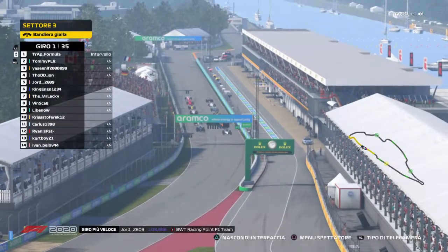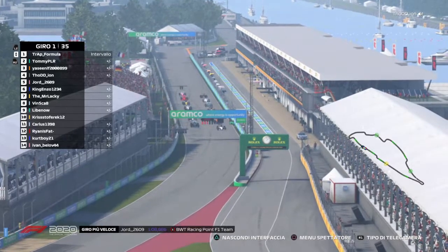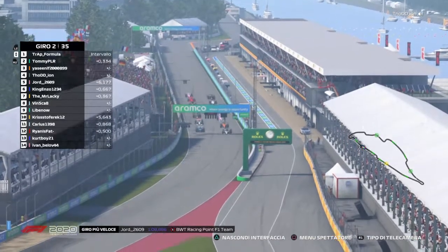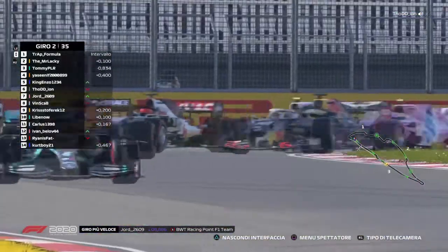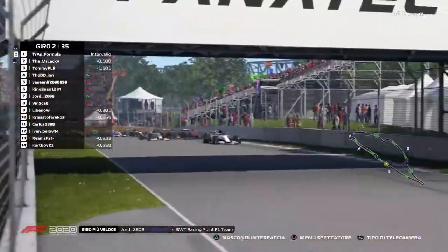And let's see. The lights are about to start coming on. It's the fifth light that says the Canadian Grand Prix is on! Great start by Tommy, who takes P1 out of Trap Formula. Very bad start from the Tauri driver. And we're seeing a lot of cars ghosting. I have no idea what is happening.